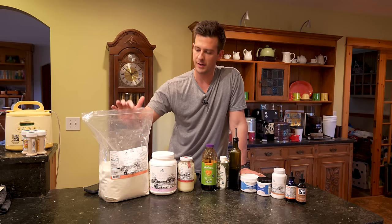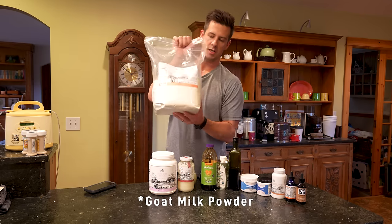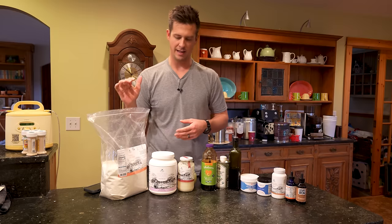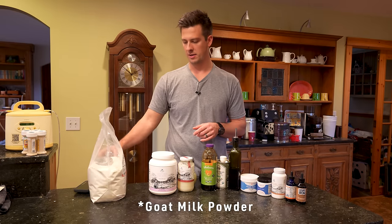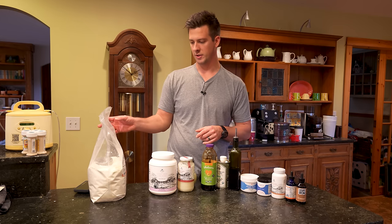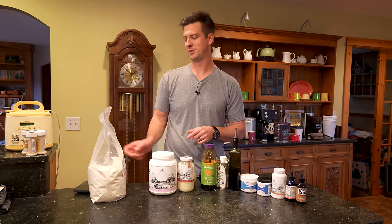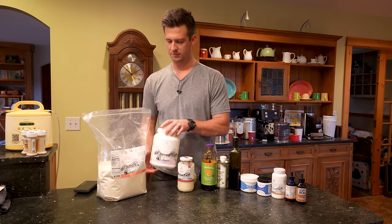So the main product is the goat milk formula itself right here. You don't have to buy it in this big of a bag. To a regular person, this would probably last you like 3 months. To us, it lasts us about 10 days, which is crazy. But it's 10 pounds of goat milk formula. Again, whole goat milk, easy to digest, non-GMO. Good stuff right there. Grass-fed, family farm, no hormones, no soy, gluten-free, non-GMO. So the new crunchy dad that's in me loves this stuff.